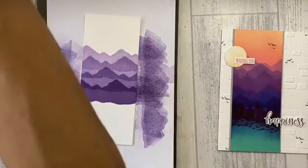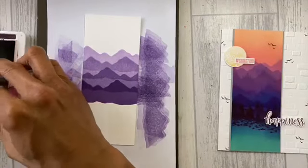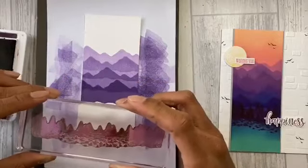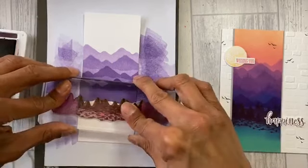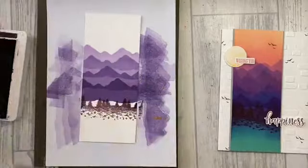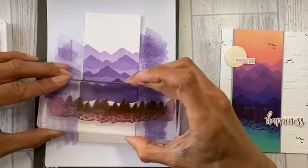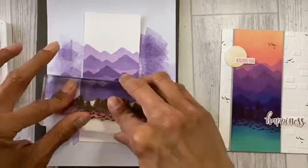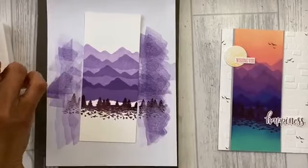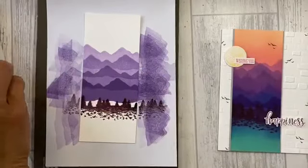I'm gonna stamp the trees with the Blackberry Bliss because I think that's what I used. If not, I just needed a dark color anyway. I stamped on the same area twice, and because it's gonna be dark down there, if you're slightly off, it doesn't matter too much.